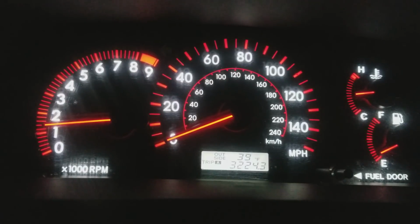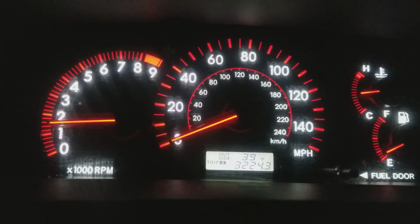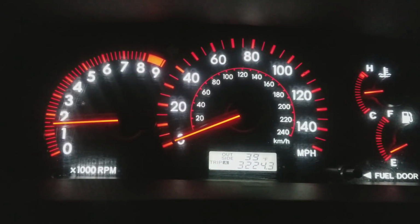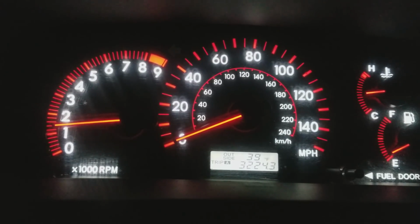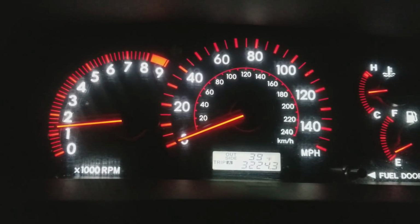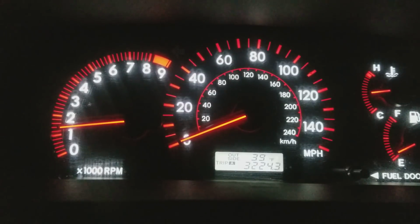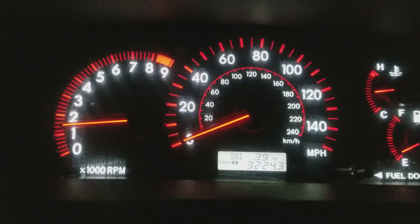Reason being is that this car doesn't weigh anything. It weighs 2,600 pounds, 2,670 to be exact. With 2,600 pounds, if you have a 200 horsepower to the wheel car, you could look it up, an ET calculator. Just go on, science it. If you do an ET calculator, you're gonna be in the 13-second quarter mile range. Why is that? It's called power to weight.